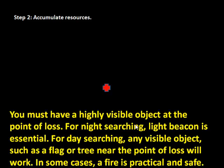For night searching, a beacon light that may be blinking, flashing, or may be colored, that is easily visible, is preferred. For day searching, a flag or a tree or a building that is a point of reference would be useful. It needs to be visible from long distances. And also, probably in many cases, the most useful highly visible object would be a fire. A fire can be seen easily at night, and it also can be seen at day because it smokes. And so it's useful for day and night, but of course you have to be practical and you have to be safe.